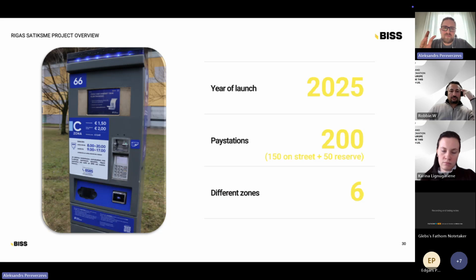So speaking of the project, I've already mentioned it a couple of times during today's webinar, but I will specify some key facts. We launched our new system for the Riga municipality on 2nd of January 2025. As part of this project, we had to retrofit 200 pay stations. 150 were installed on the street, plus 50 are reserved for expanding the zones in the future, and also as reserve pay stations in case something goes wrong.